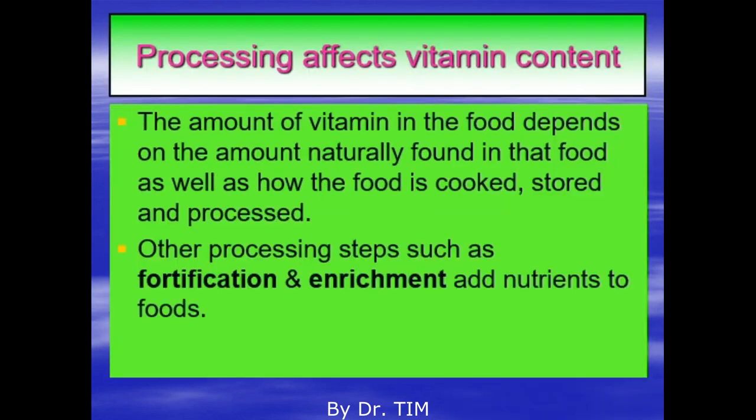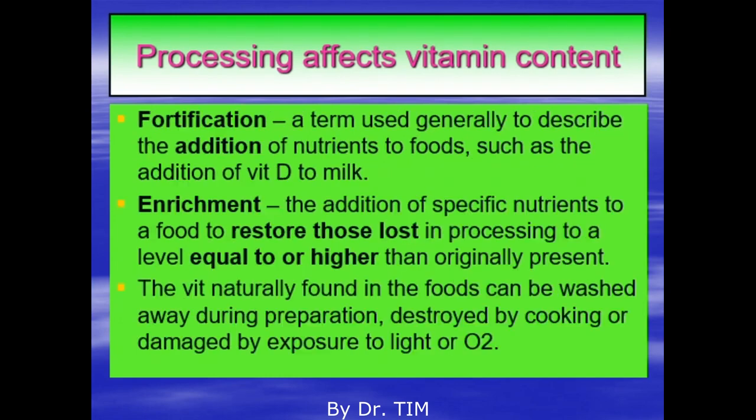Let us see what is the effect of process towards vitamin content. The amount of vitamin in the food depends on the amount naturally found in that food, and also how the food is cooked, stored, and processed. There are two main processes that add nutrient in food, which are fortification and enrichment. Please identify and differentiate these two main types of process.